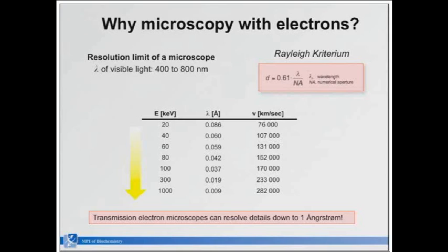So if you go from 20 kV initial energy to 1000 kV, you decrease the wavelength, and you also increase the speed of the electrons. At 300 kV, which we at the moment routinely use, you have a speed of the electrons of 2/3 of the speed of light, so pretty fast. But that's, in principle, the most practical approach, to use 300 kV. If you look at the 1000 kV microscopes, they are 3 stories high, there are lots of services required, and it's not really feasible to place them in any lab environment. But 300 kV machines are quite convenient to place in any lab environment.